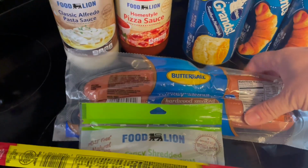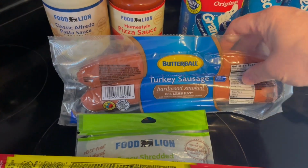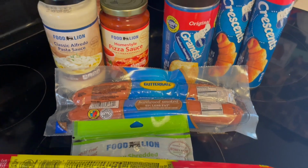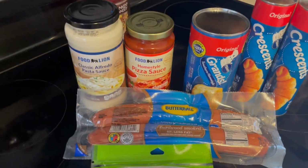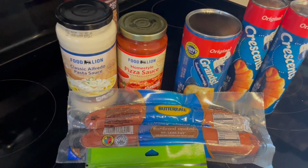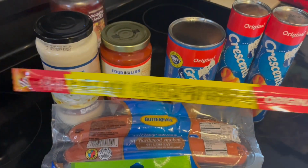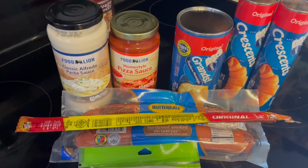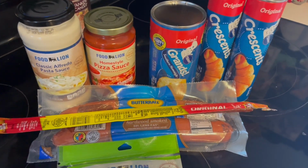I did get this turkey sausage. I know that you can get this cheaper at Walmart. And then I wanted some pepperonis. The pepperonis were through the roof, and I didn't need the whole package. So I cut a corner, and I just got one of these big, long Slim Jims for like 99¢. I still could not get that under $15.